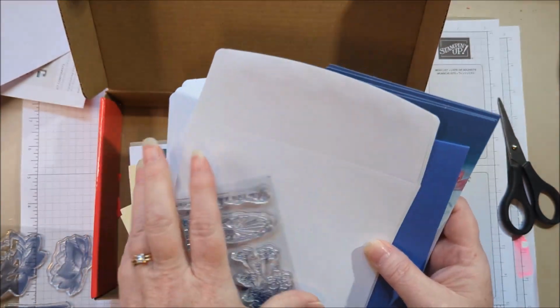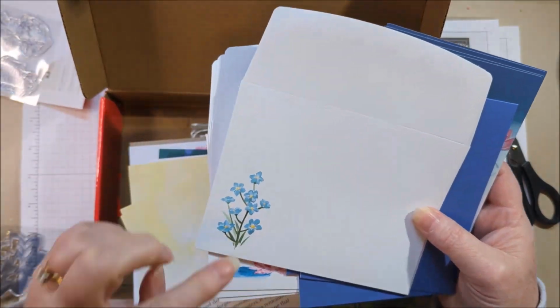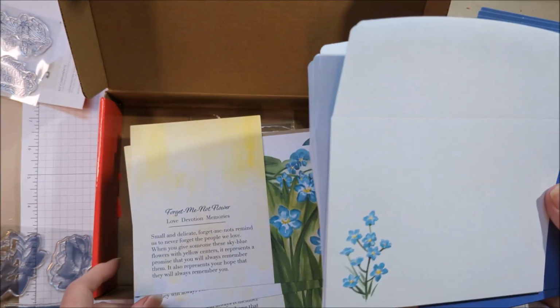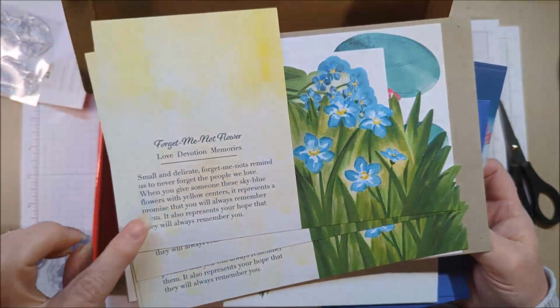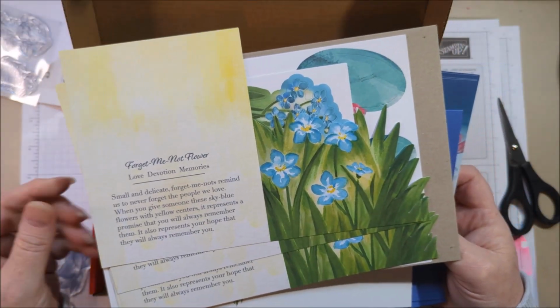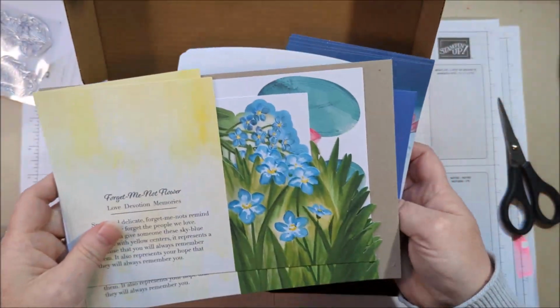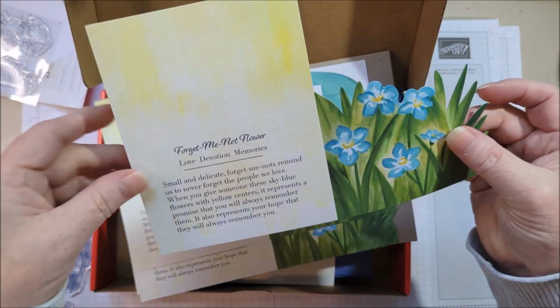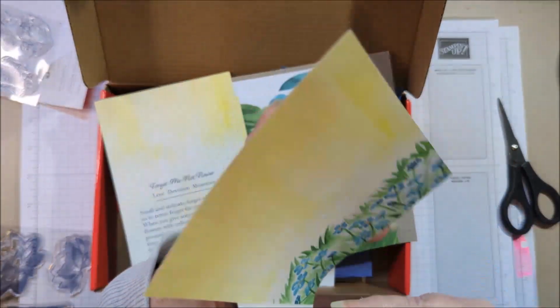A little forget-me-not. We used to have these growing up in our yard, and I haven't seen one since then, so maybe that would be fun to plant. And then the meaning of a forget-me-not flower. So it's just a nice little card that's got a little saying on the back. You can even give someone a packet of seeds with forget-me-nots. I have seen them at the grocery.